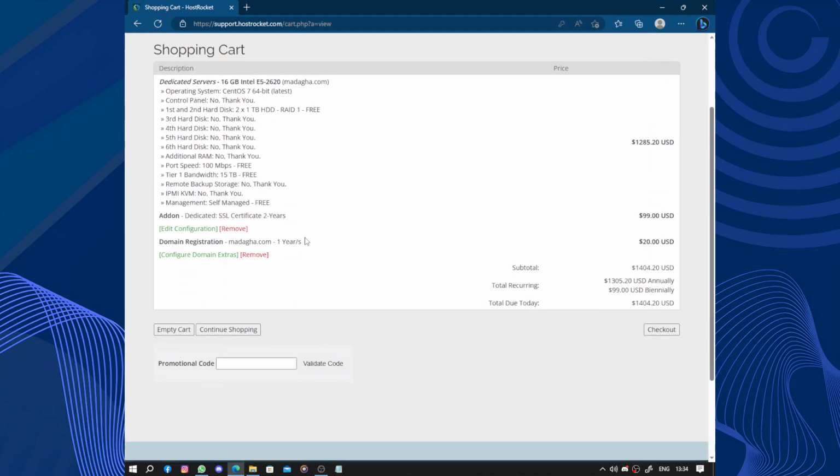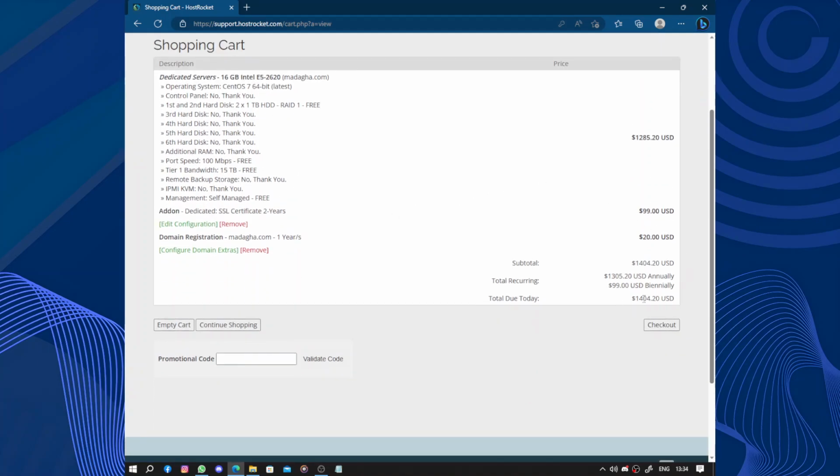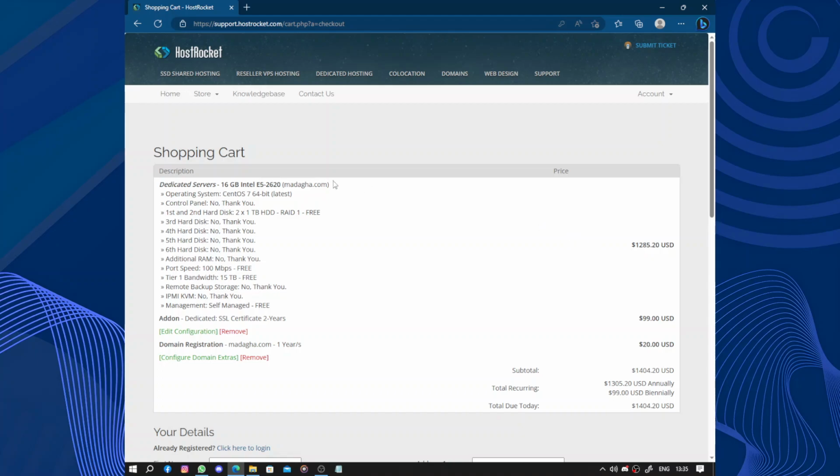So this is your list of purchases, and the total will be $1,404.20. And you can continue shopping or empty the cart. If you have a promotional code, I don't think this website has promotional codes. And you continue to check out by creating the account and filling in your information.